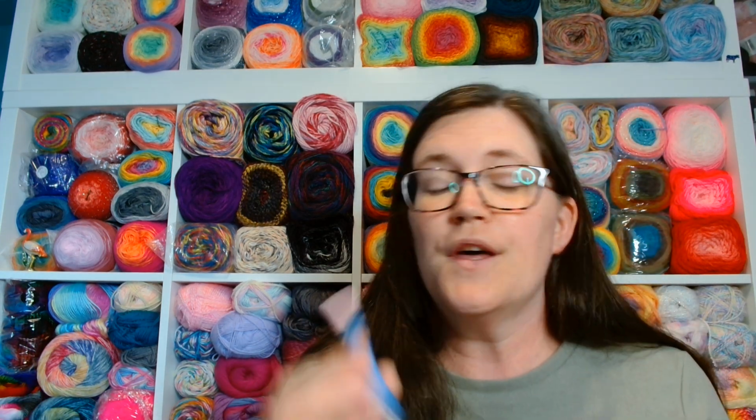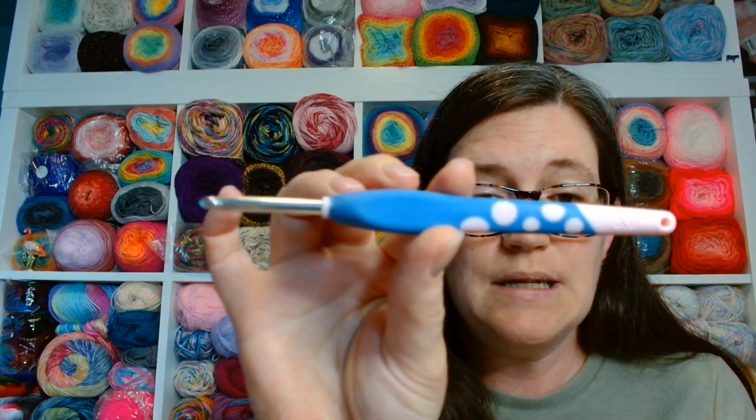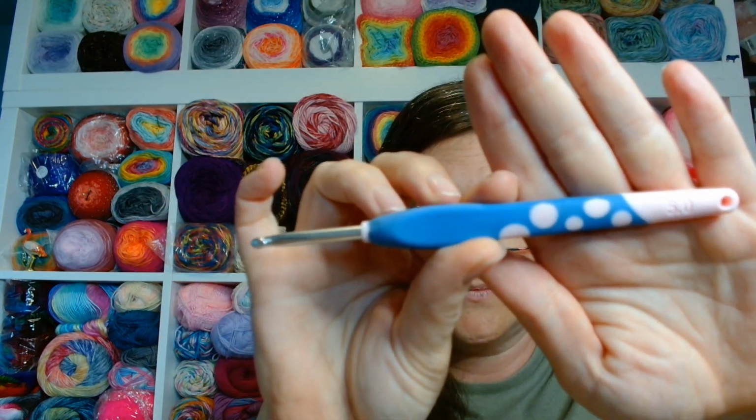And like I said, these tiny little things make such a huge difference to the families that receive them. For those, I am using my 5mm dots, and like I said, various colours as long as they're not too dark. So there are those, and then I've only got one more thing to show you.